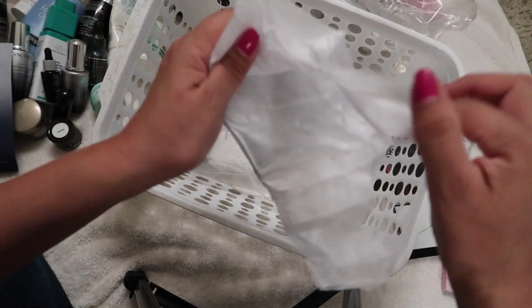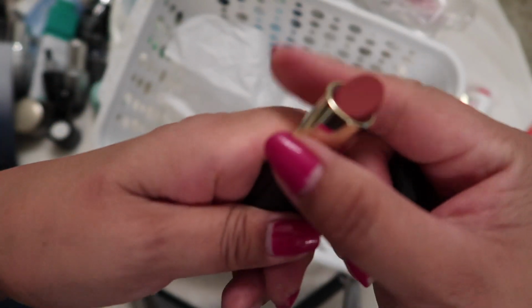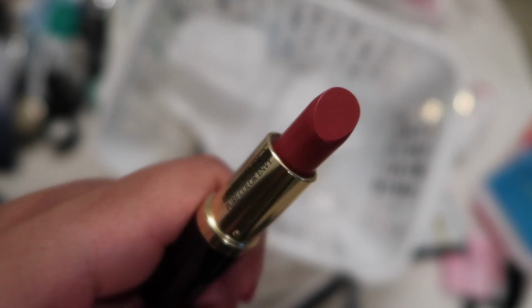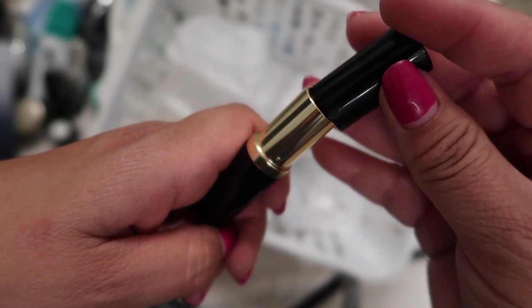Estee Lauder. Lipstick. I've been wanting to try new lipstick. Oh my, that is a beautiful color. Oh, I cannot wait to wear that. Okay, there goes my vanity.